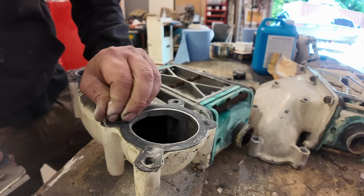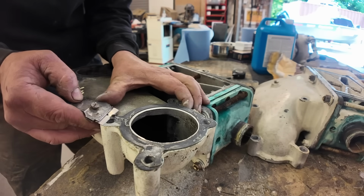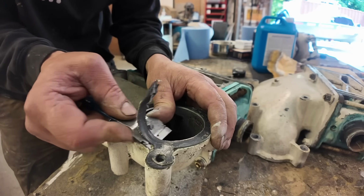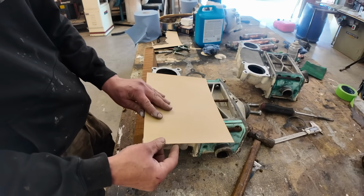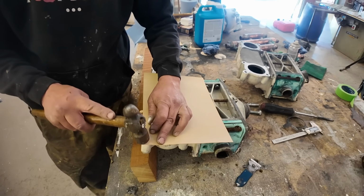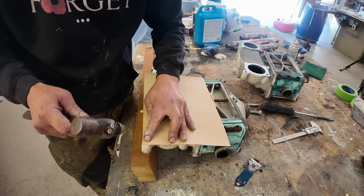So before we start cleaning up these parts, what we need to do is make some new gaskets. Before we make new gaskets, we need to get the old ones off. Okay, so now I've selected a suitable piece of gasket paper. You can get this on Amazon. I'm just going to work our way around.